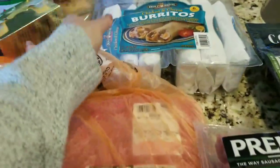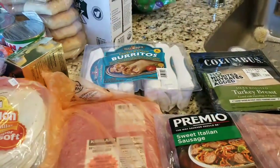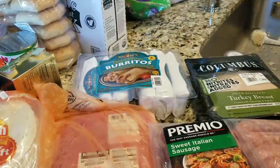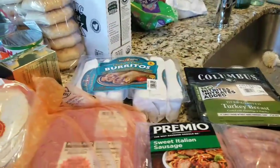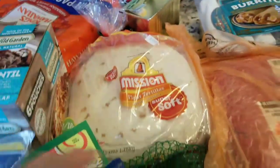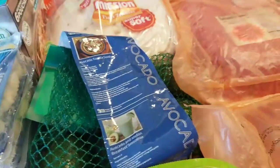I also picked up some chicken and cheese burritos because sometimes I was picking up those Angus burgers and the chicken melts, and the boys got tired of them. So now I'm going to pick up the burritos to give them something else for lunch when I'm not around. We also got some more wraps because they have been enjoying making quesadillas. I got avocados because I love guacamole, especially with sweet potato chips. Oh my God, so good.